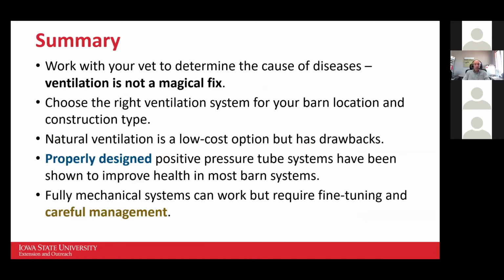So just to summarize on the ventilation, again, I encourage people to work with their veterinarian to determine what's causing your issues before you spend a lot of money trying to upgrade a ventilation system, because it's not a magical fix. Choose the right ventilation system. Take a look at that flow chart, look at your building, see what your situation is, and pick the right type of ventilation for the location of your barn and the construction type of that barn. Natural ventilation is a great option.